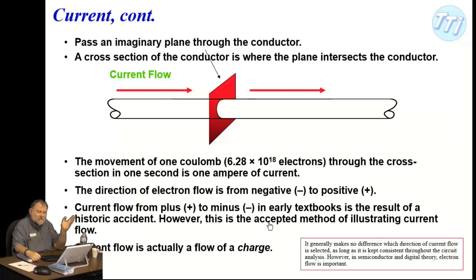Okay? So if you have 6.28 times 10 to the 18th in 1 second, that's 1 amp of current. So an amp of current is a lot of electrons. You know, the charge of the electron is very, very small.